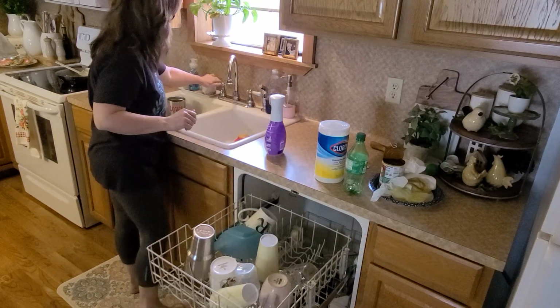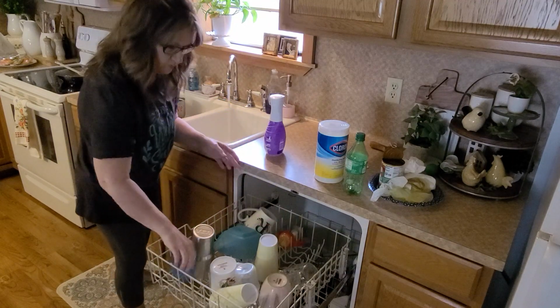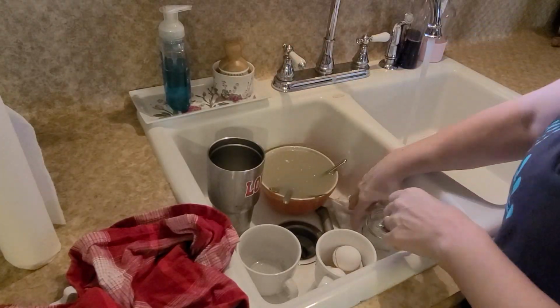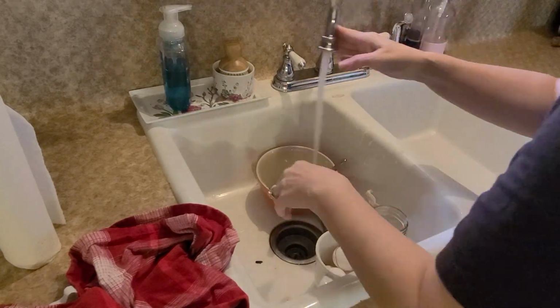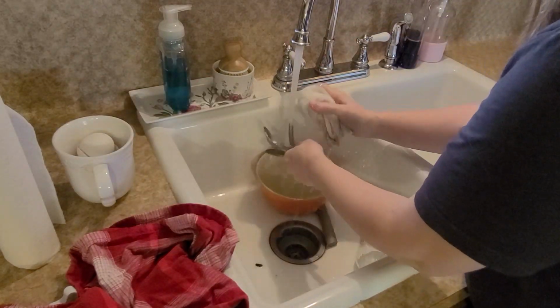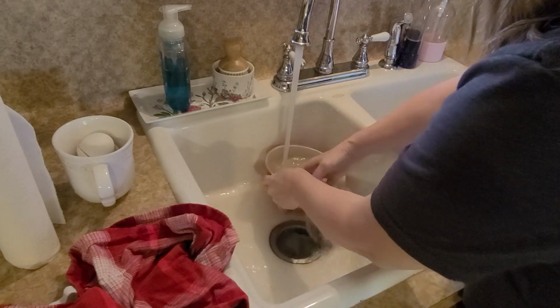Now that I've got all the dishes gathered up, let's get all the dirty dishes into the dishwasher and get that going. I normally run the dishwasher at nighttime, however, since we had the grandbaby, I didn't take the time to clean the kitchen last night, so we'll just get that done now. Then our dishwasher can be running and cleaning the dishes while I'm cleaning the house.